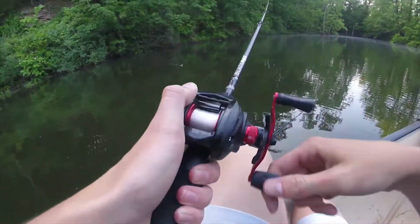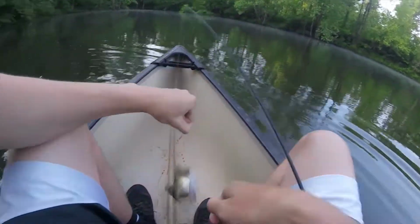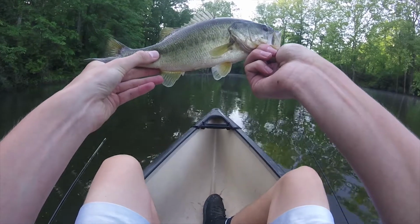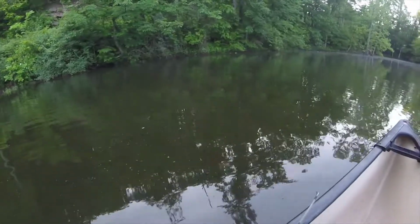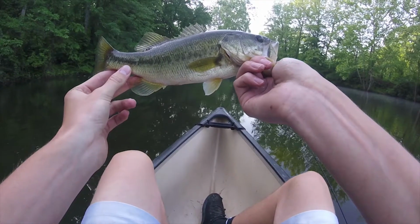Dude. Oh gosh, that was right in front of us. Yeah. Alright, well, he's off now. Alright, so there's my first fish. First fish of the day for us. Caught it literally like 3 feet off the boat. I wasn't even paying attention, so this guy surprised me.